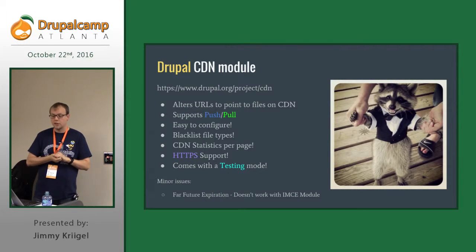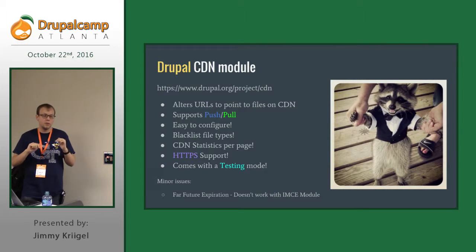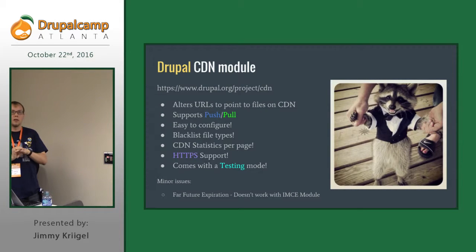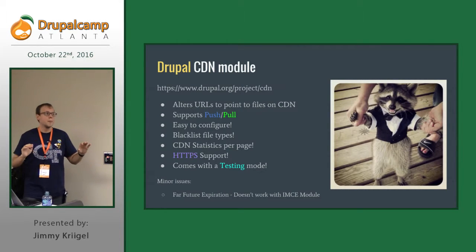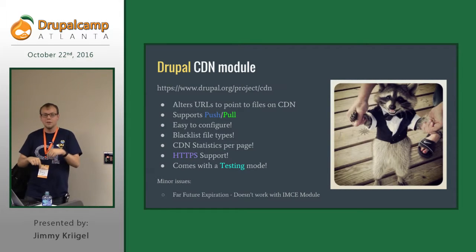And the biggest thing is it has a testing mode, which I don't ever see in modules. The testing mode is amazing because you can turn it on and it's only for you or people with that permission level, and you can see your whole site running through the CDN and see what's breaking or what's not working without interrupting your normal users. So normally if I was going to deploy this, I'd just wake up at like 3 a.m. and try to set this all up when I'm half asleep. But instead, I can do it during normal business hours because there's a testing mode, so I can see what's working and what's not.